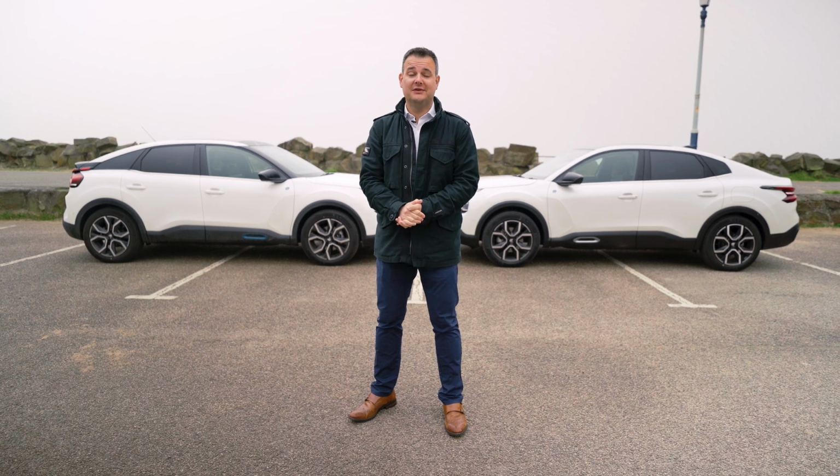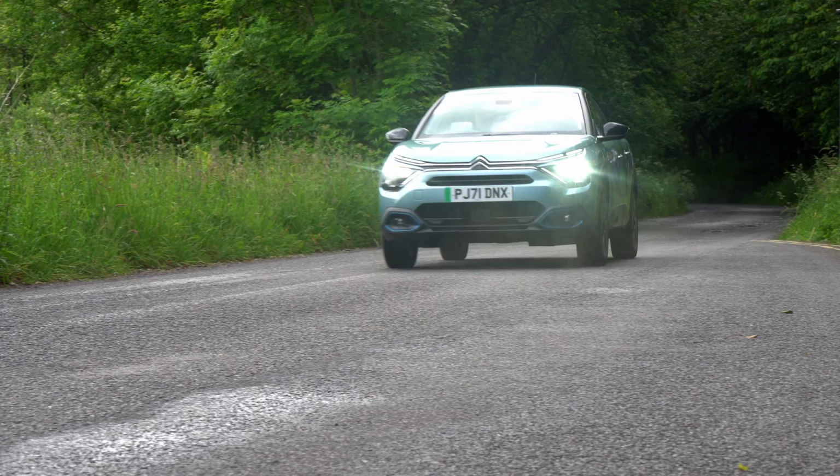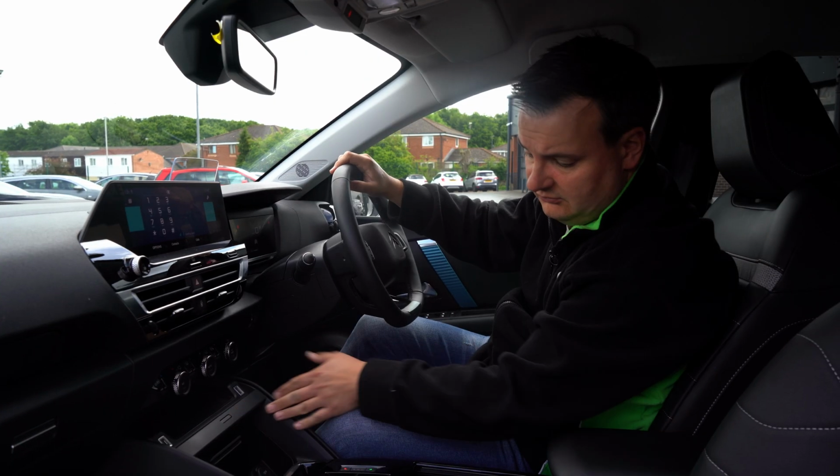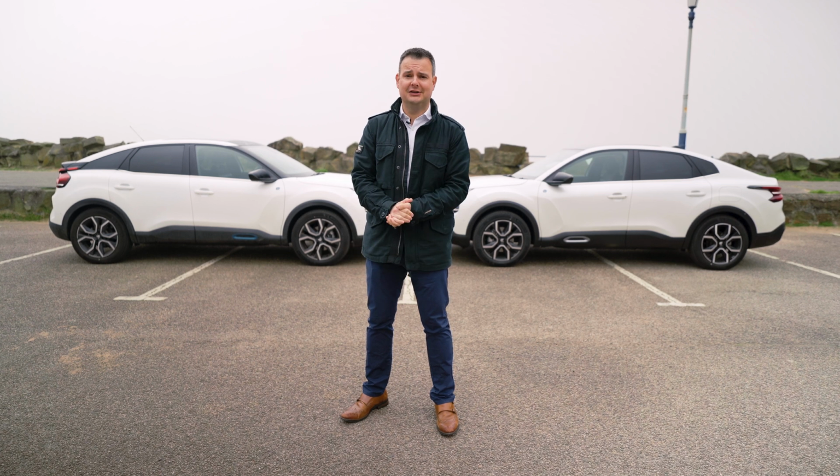About a year ago, we first took a look at this, the Citroen e-C4. We thought it had really good road holding, excellent comfort, and a really well appointed interior. If you want to see our full review, you can click up here and take a look.